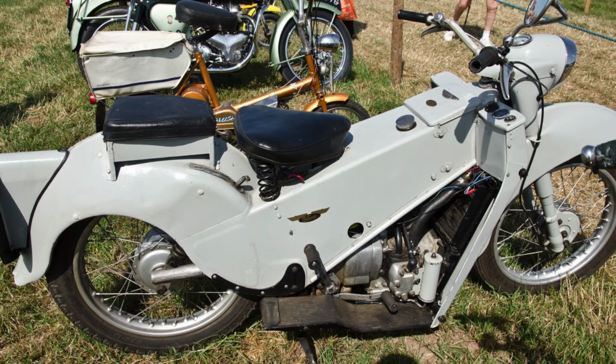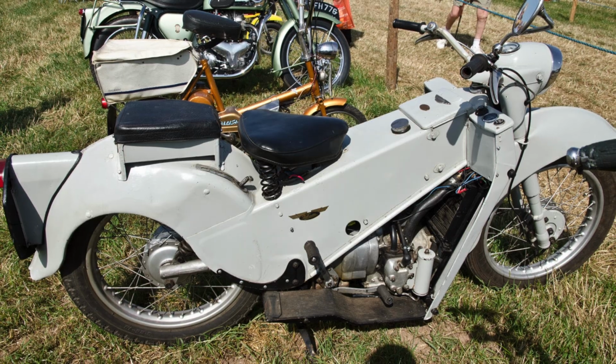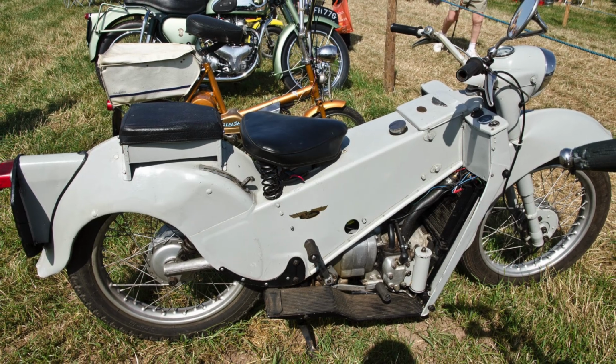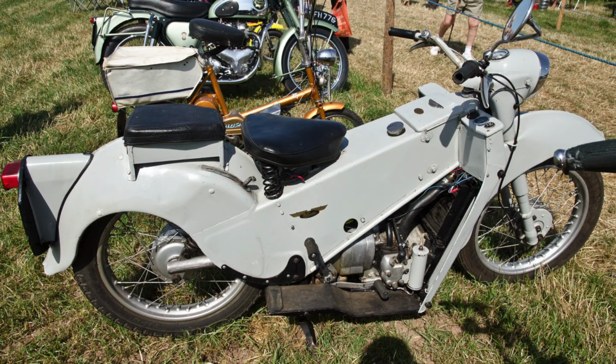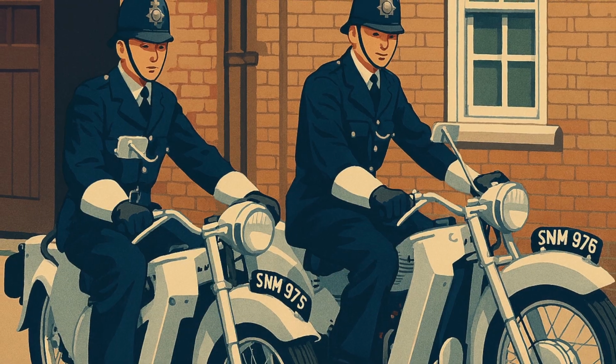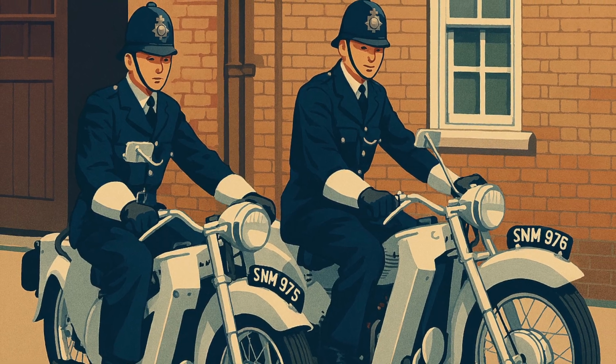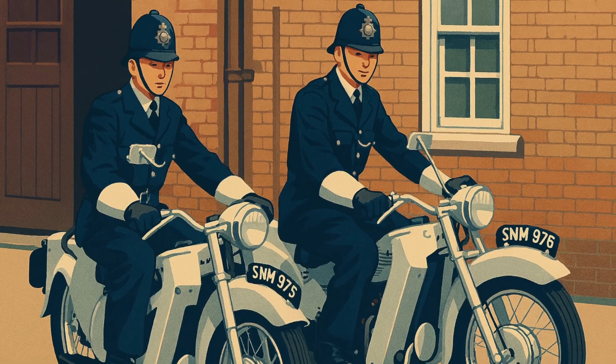In the 1940s, they launched the LE, Little Engine, a 149cc flat twin with shaft drive, oil bath clutch, and ultra-quiet operation. British police nicknamed them the Noddy Bike because the riders nodded silently through traffic, no roar required.